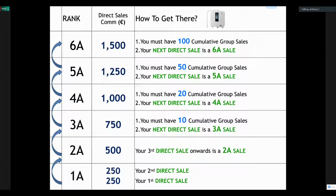This is an amazing position. Any of these positions here, any of these commission ranks here is amazing. It will change lives. Let's not say 1,500 euros. Let's just say if you're on a 2A, and you generate 500 euros, how many sales do you need to become a 2A? All right. Yep, just 3 sales and you make 500 euros into your bank account.